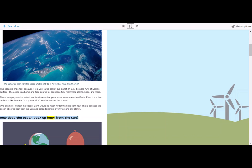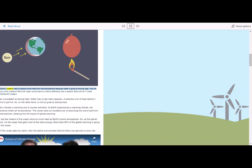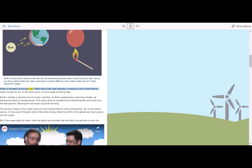How does the ocean soak up heat from the sun? Earth's oceans help to absorb extra heat from the atmosphere because water is good at storing heat. How do you think a balloon filled with water would react to a flame differently than a balloon filled with air? Credit, NASA/JPL Caltech. Water is excellent at storing heat. Water has a high heat capacity, it absorbs a lot of heat before it begins to get hot. Air, on the other hand, is not so great at storing heat.